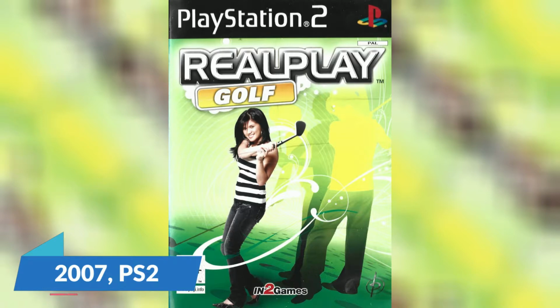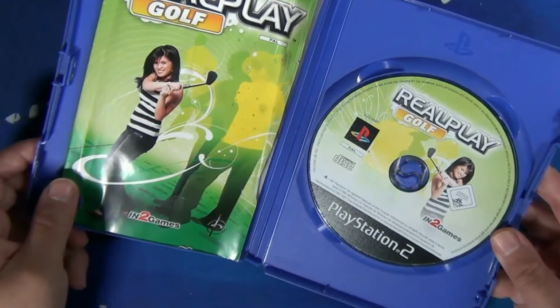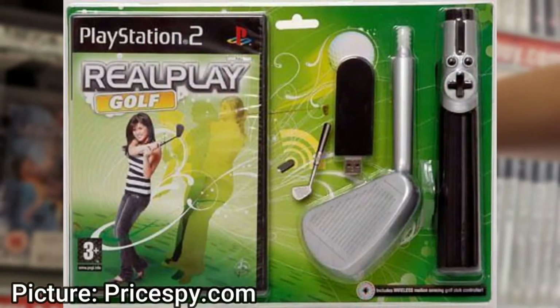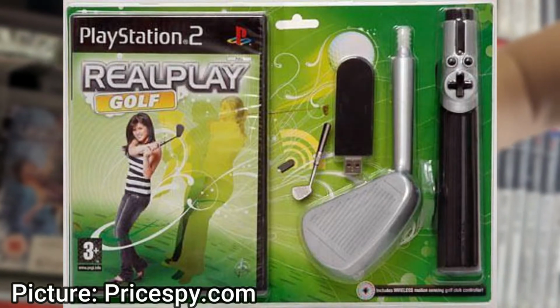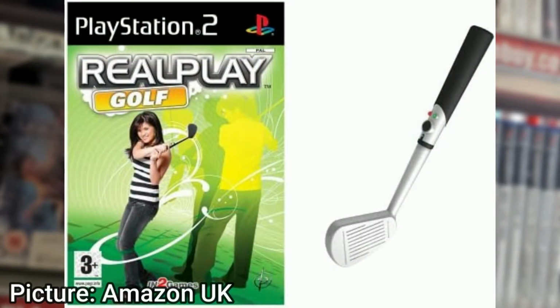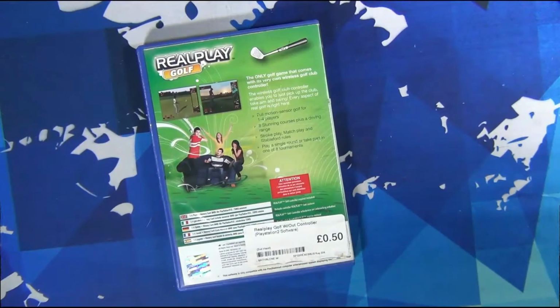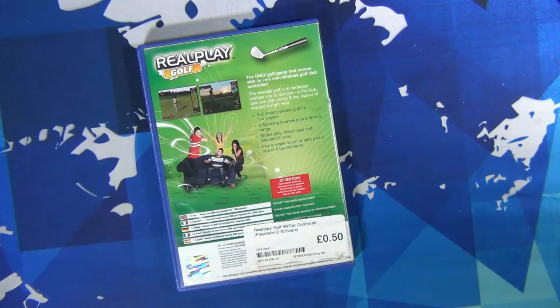Real Play Golf. Made by the same company as Real World Golf, in 2 games, their Real Play series had a motion controller, as opposed to the wires and cables of the game track. Price charting didn't have any recent sales, so I just went to eBay and had a look at the listings.